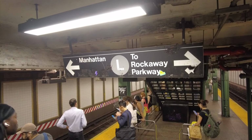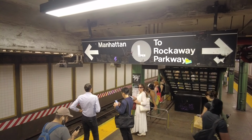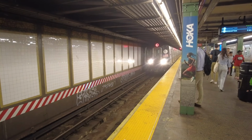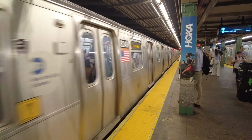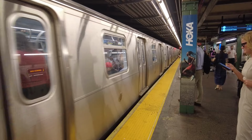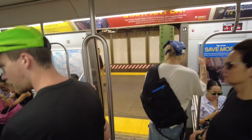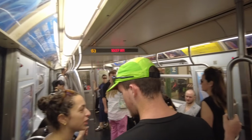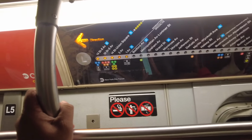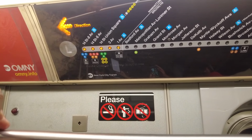Yeah, I always look at which side you want to go. And we're going into Manhattan. So you want to make sure you stand on the side that says Manhattan. Yeah, folks, this ain't even rush hour, and it's already popping. You can tell where you are on the subway by checking out these little lights right here. They'll show you which stops are next and which way we're going.